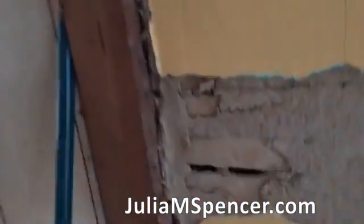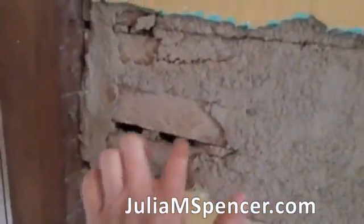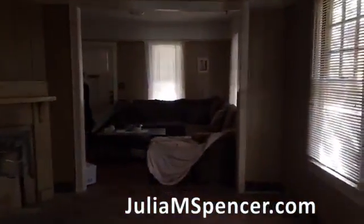And here is also the wall and what it looks like with the wood right here, and then they put plaster in between, and then they just put more mud or plaster kind of stuff on top. So yeah, and this is the view to the living room area.